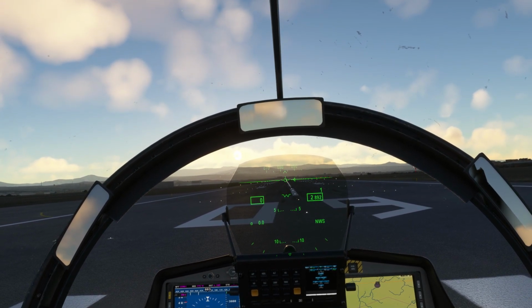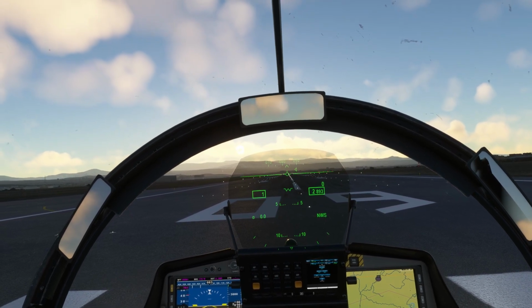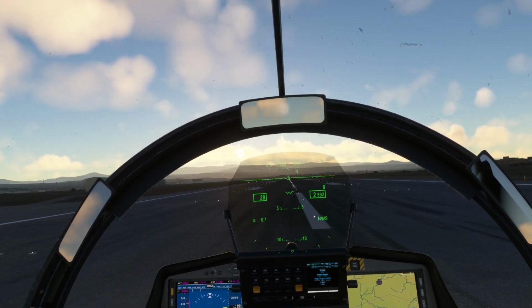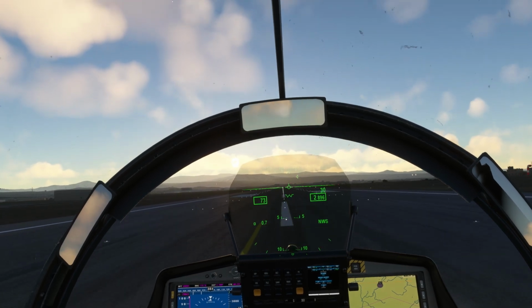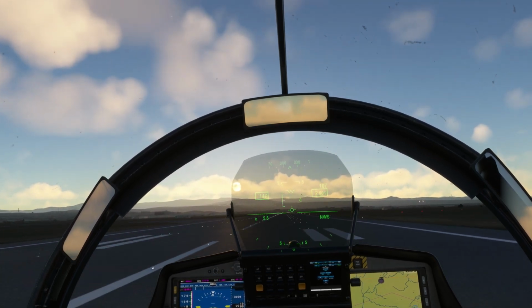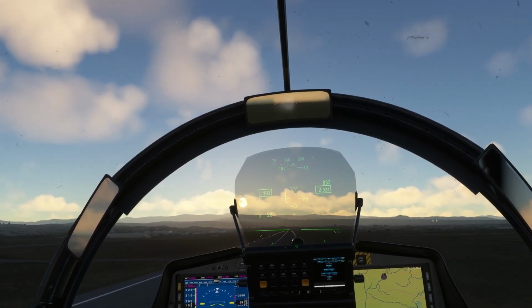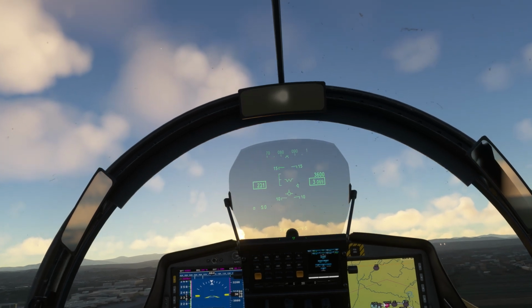Spooling up through 40, 50%, 60, tow brakes off, 80, 90, mil power. And she's climbing away at about 100. Bit of a nudge, just give it a bit of a tap on the stick, touch the brakes, gear up. And it worked pretty nicely.